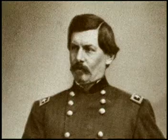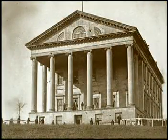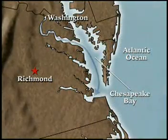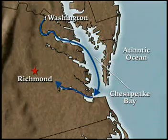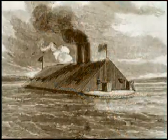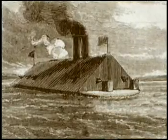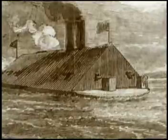When Major General George McClellan took command of the Union Army, he devised a plan to move on Richmond by water. A fleet of ships would move his army down the Chesapeake Bay to the Virginia coast, where it would advance up one of the peninsulas toward the Confederate capital. But the appearance of a single warship in Hampton Roads threatened to stop this campaign before it could begin.